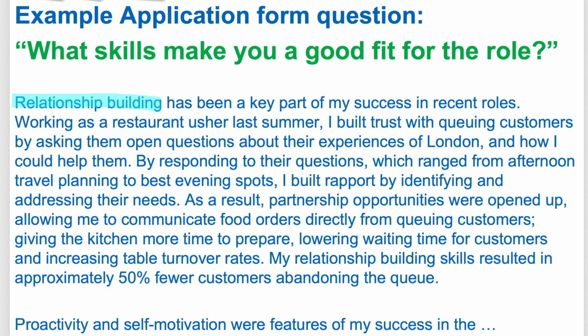And that's just based on the one skill alone, though I definitely recommend mentioning more skills in subsequent paragraphs in any application answer. The Leonardo da Vinci principle is about putting the needs of the recruiter first. Now do this well, and you're doing something around 90% of applicants don't do.